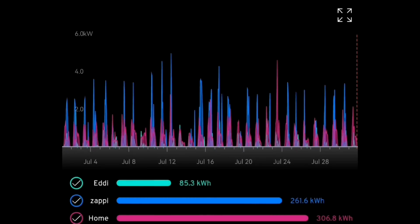Going back to our usage of the energy, this is the view from the My Energy app. I've already said 85 kilowatt hours for heating our hot water, 261 kilowatt hours for charging our electric cars, and 306.8 kilowatt hours is what we used in the home generally for everything, including charging the home storage battery.